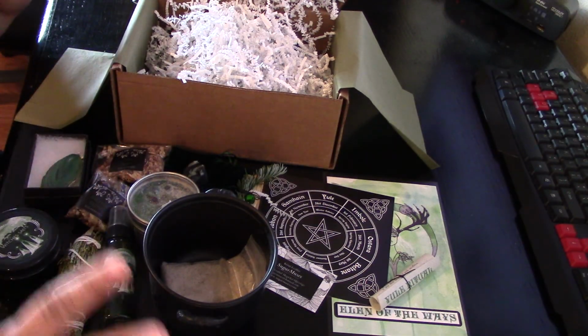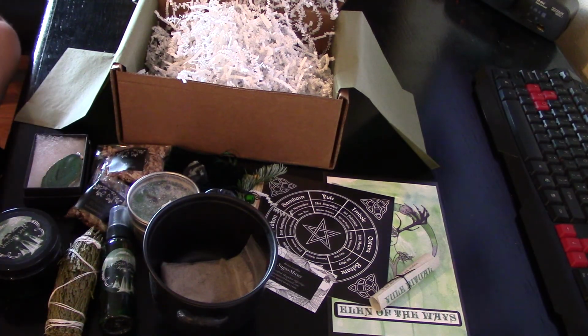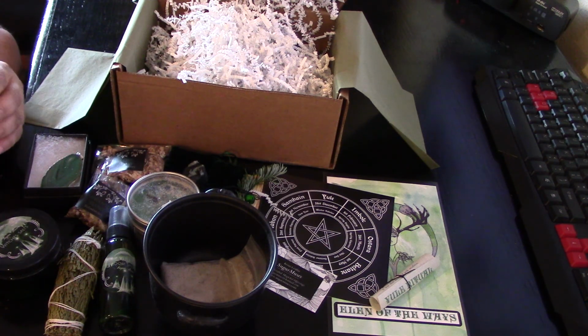So, this is Sugar Muses. This is their Deluxe Muse box. I have been getting this box since May of this year, and I absolutely love it. It's one of my very favorite boxes. I highly recommend it to you.